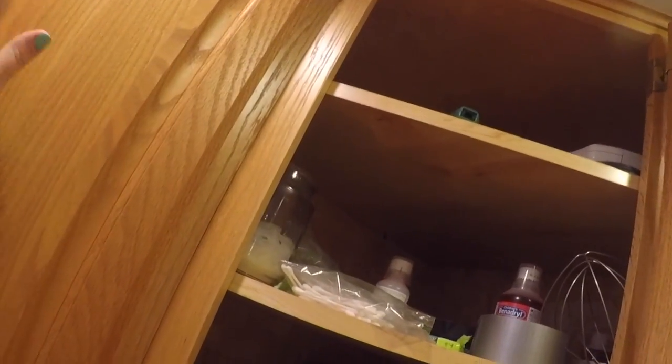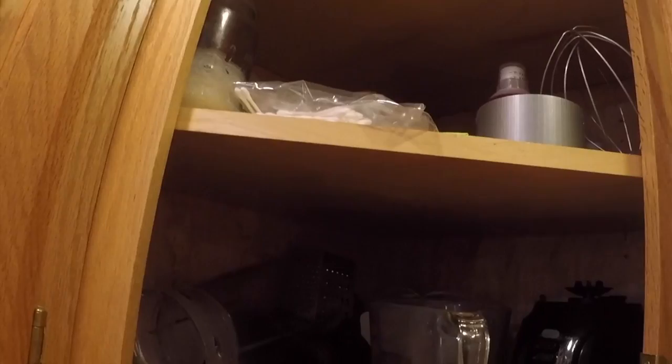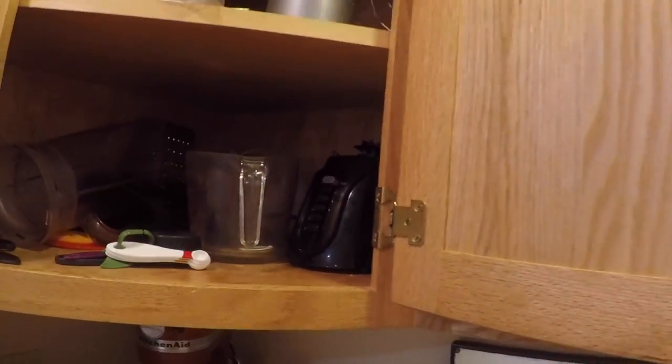Part of my problem is up here, I can't see up there, so maybe that's what I would do if I got a third shelf in here too. But this corner cabinet definitely needs some organization. But I was just going to show it to you, real deal Lucille, without, you know, cleaning it first.